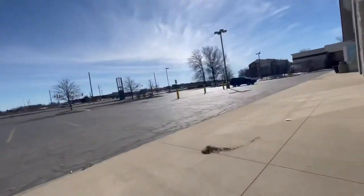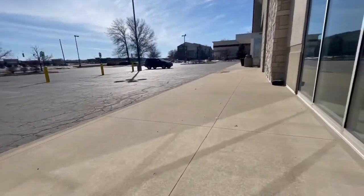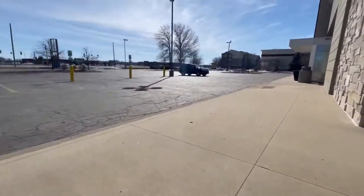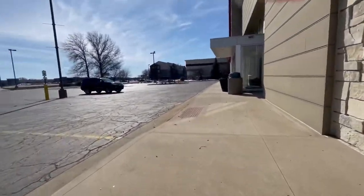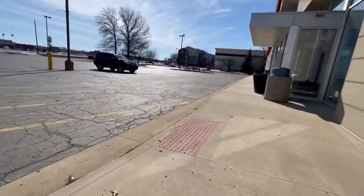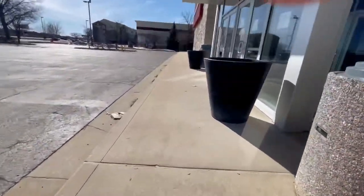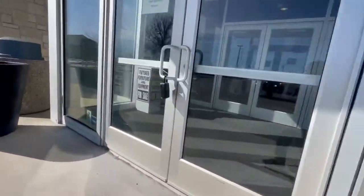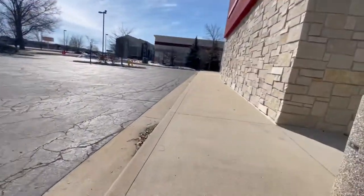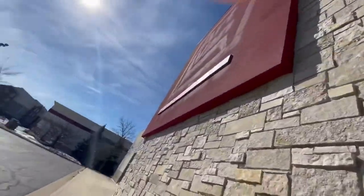Okay, let's go walk on the side. I was maybe gonna do this whole shopping center, but I don't feel like it. Yeah, the doors are locked. I can't believe there's no furniture in that. But the doors are bolted. I wouldn't even go inside anyways, just for luck. Wow, that label scar.